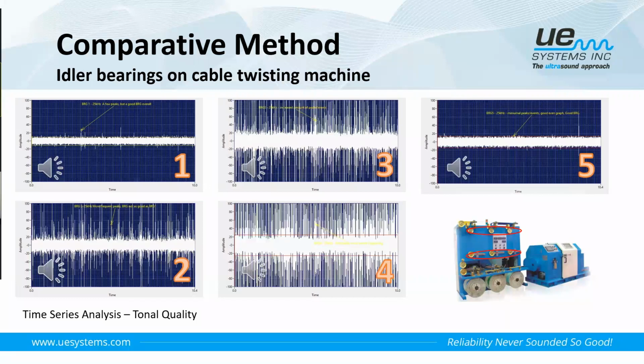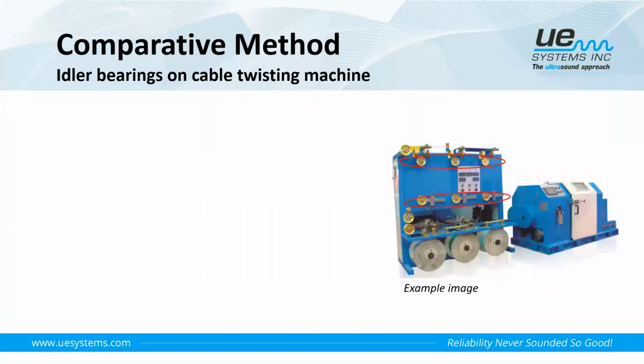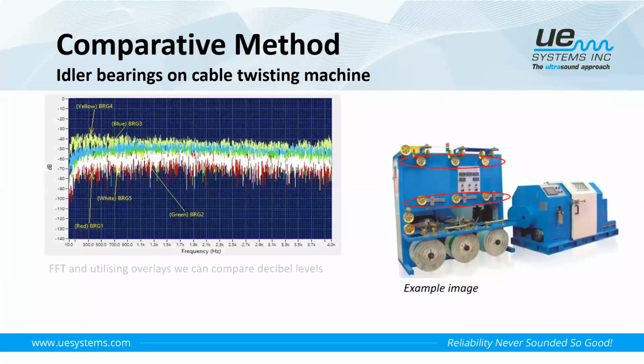So this is just using the time waveform analysis. And just by looking at these, I bet you can get that number 4 is probably the one that we need to be really concerned with right now. What we can do with this as well is take these recordings into the FFT and look at the base level of sound.